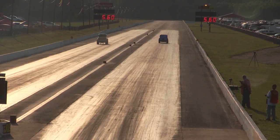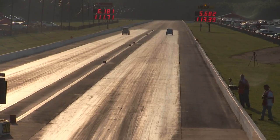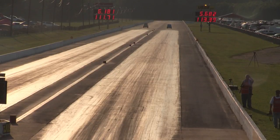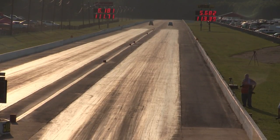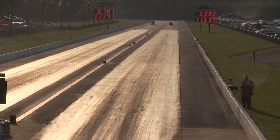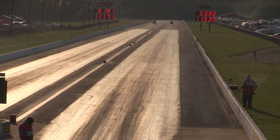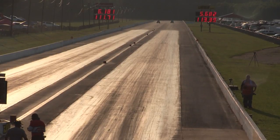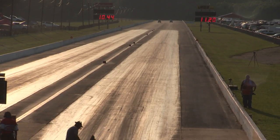Better with the two reaction times to Benjamin, but the win goes to Jeff Crayon. He goes 568 to a 618. So he runs the number or closer to the number. So your number 3 takes the win in the final round of Scott Rod's Gassers.